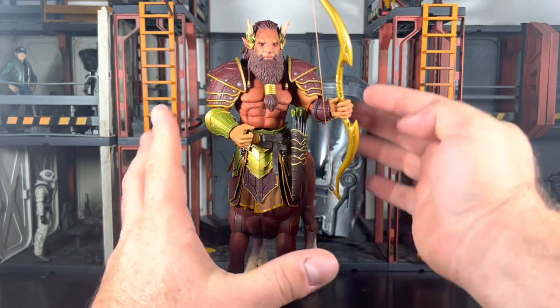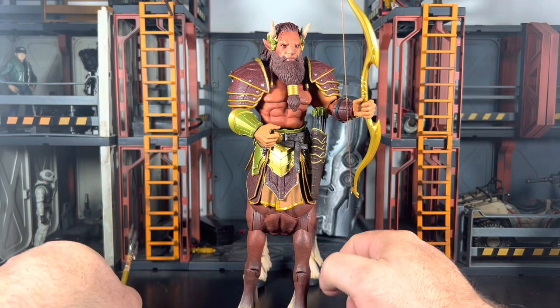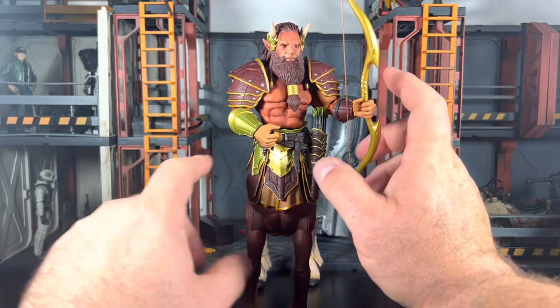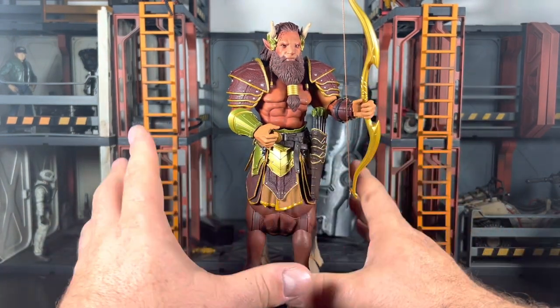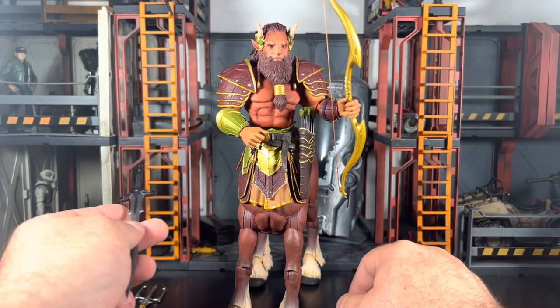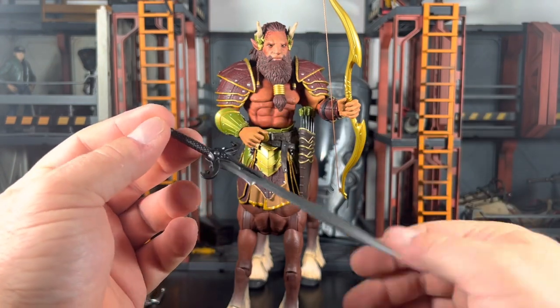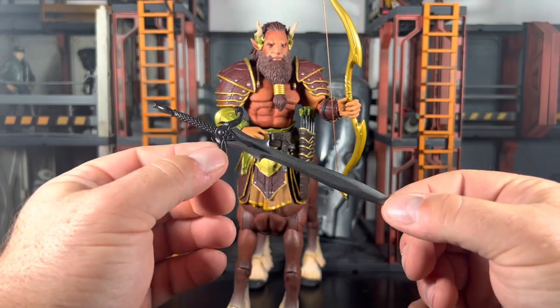And I think a lot of that also has to do with the lack of butterfly joints here. And I almost want to say some of the shortness of the arms. I noticed a lot of Mythic Legions since wave 1 have had shorter arms. But he also comes with a sword as well. And this is a sword that's been reused since wave 2.